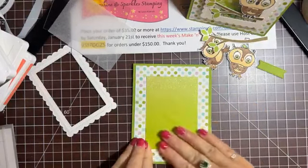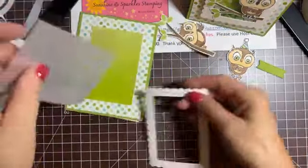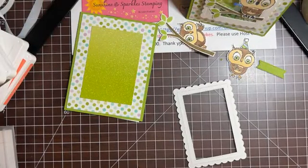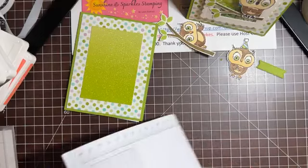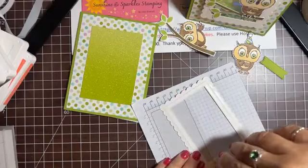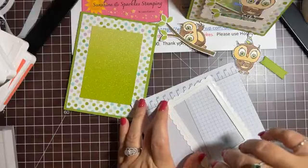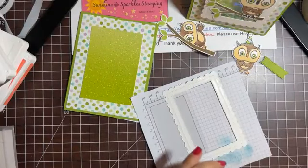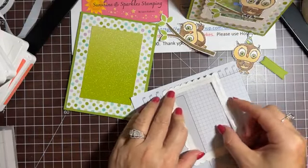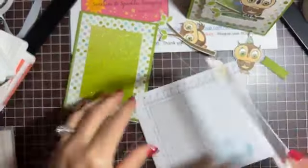Okay. So the next thing we're going to do is we're going to want to attach this clear sheet to the inside of this frame right here. So let me get my scrap piece out again so I don't get glue all over my work surface. And I'm just going to go around the edge to glue my clear piece. So that's just going to get glued. So we have our window now. And that's it. It's all set. So you can see we have the window with the frame around it.